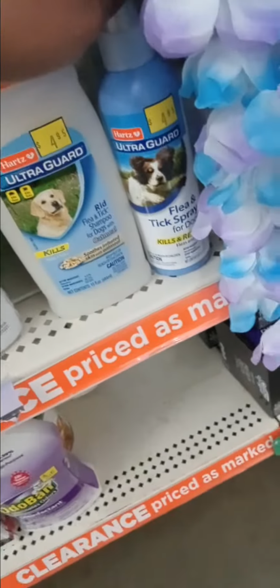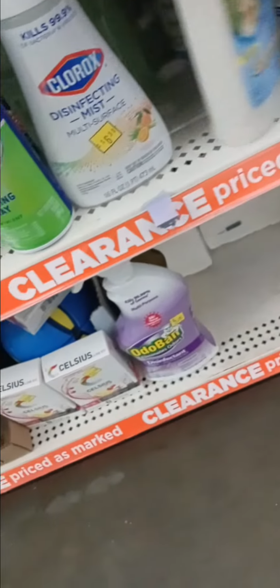$4.95. This right here, you might as well just get both of them. You'll pay $4.95 for both of them. Ain't that nice? Yes, indeed, if you have animals.